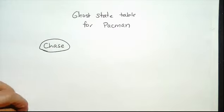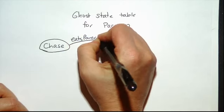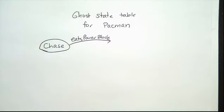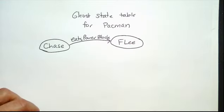Okay, so they're in the chase state, unless what? Unless you eat the power block. So Pac-Man eats the power block, or pellet, or whatever you call those things. And then they go into the flee state, right? And then after a certain amount of time, they go into what state? Actually, after that they go to the flashing state.